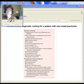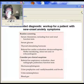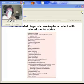Okay, these are routine screenings here. Okay, and then this is sort of based on clinical judgment, a suspicion. So complete blood count with differentials, normal, serum chemistries, that type of thing. We'll get to those things a little later today. Routine screenings, considering so on. So this is like for each.